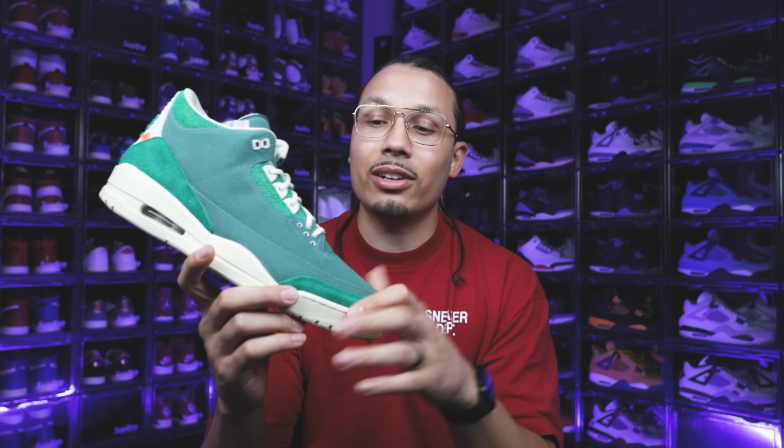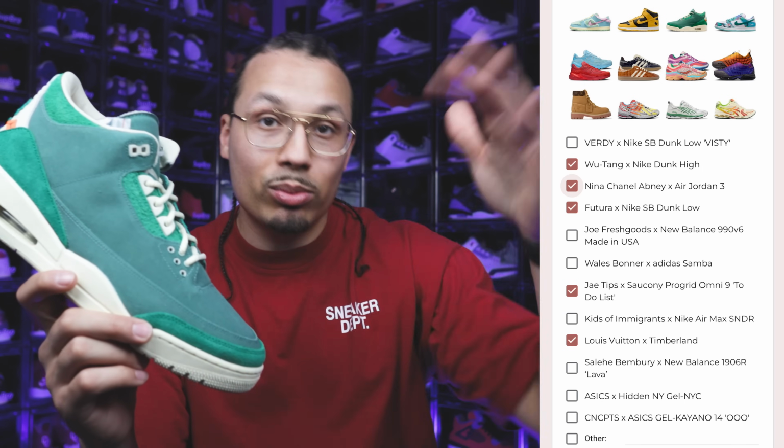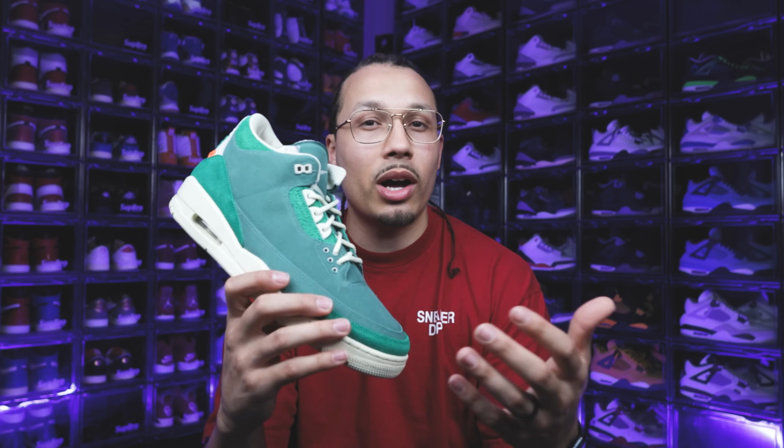But this pair in particular, again, another great 3 that came out this year. I think one of the most slept on collaborations in particular when it comes to all collaborations out for the year. When I did the ranking with Nice Kicks and we ranked all the shoes, these were definitely highly ranked amongst the bunch, for me at least. It's also cool to see that this shoe is at a very affordable price, and I'm not sure how they're going to do in the future, whether they're going to go up or down even more.